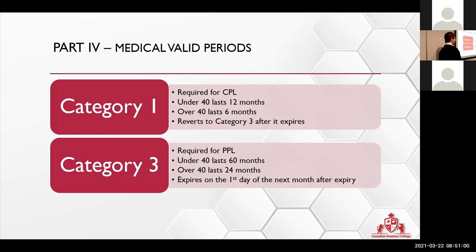Okay. So continuing on with category 1. Under 40, which I hope we all are, hopefully. I like to pretend I'm 90 years old because I'm old and mad all the time. And under 40, you have to do it every 12 months, once a year, basically. If you're above 40, you have to do it every 6 months. So keep that in mind. And then it goes back to category 3 if you didn't redo it on time. Category 3 is what it requires for PPL. 60 months is basically 5 years. And over 40, it will be good for 2 years.